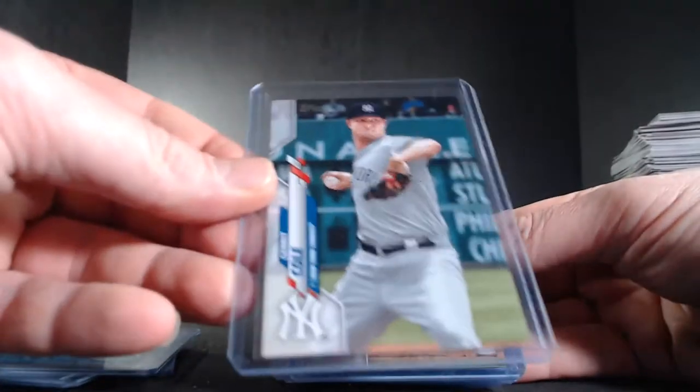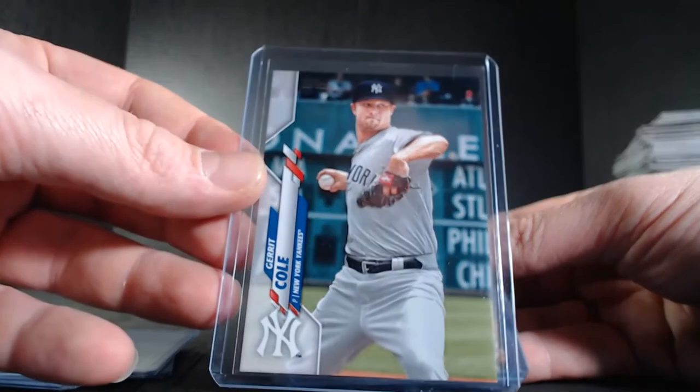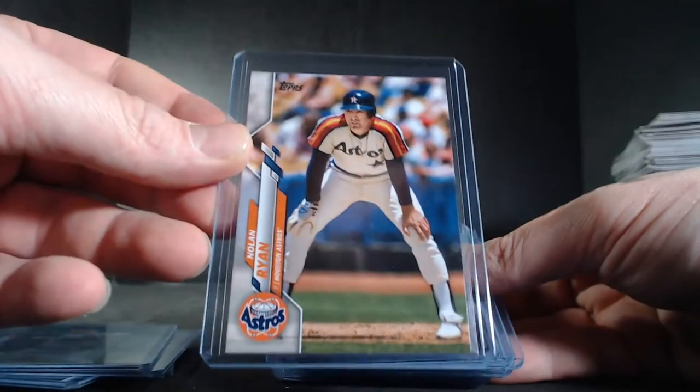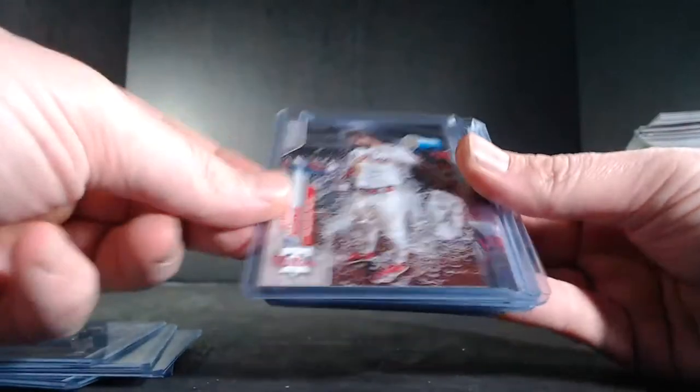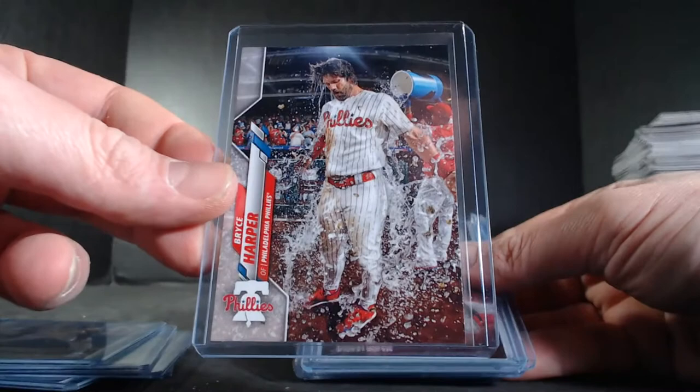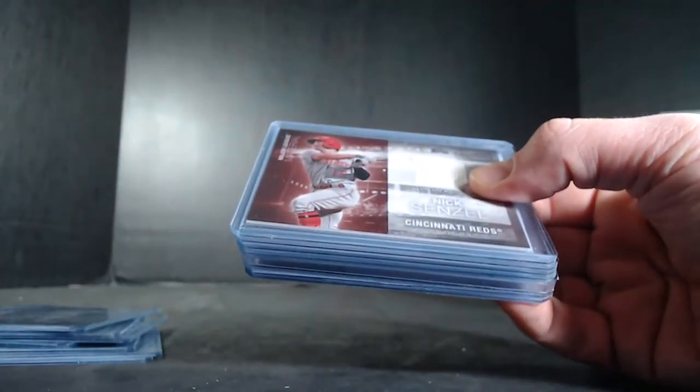We had a Gerrit Cole short print for the Yankees. A Nolan Ryan short print for the Astros. A Bryce Harper short print for the Phillies. If I missed any short prints, no worries because all cards ship. All right, relics. So we had five relics out of our six boxes. It was five relics and one auto.